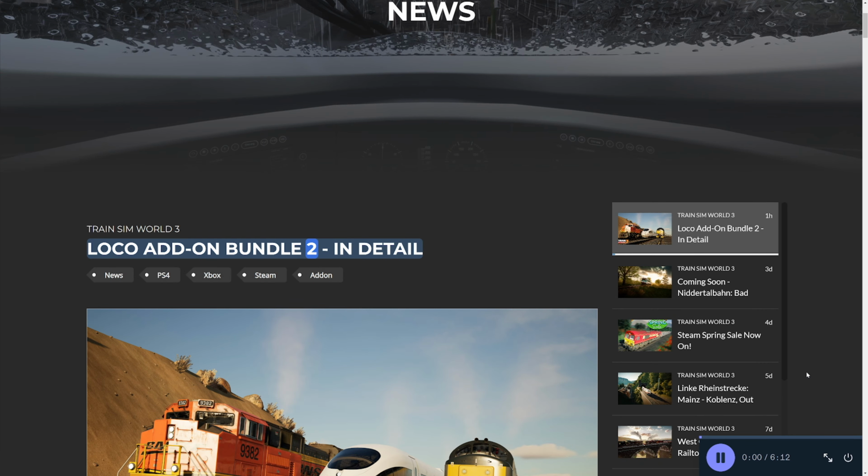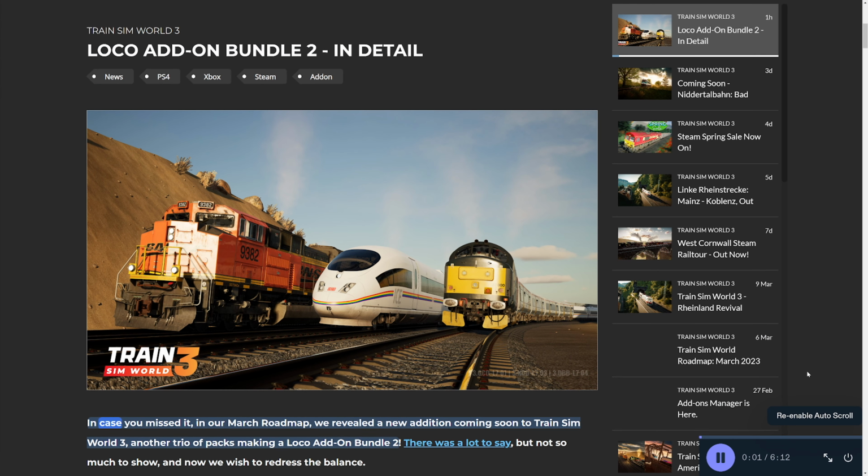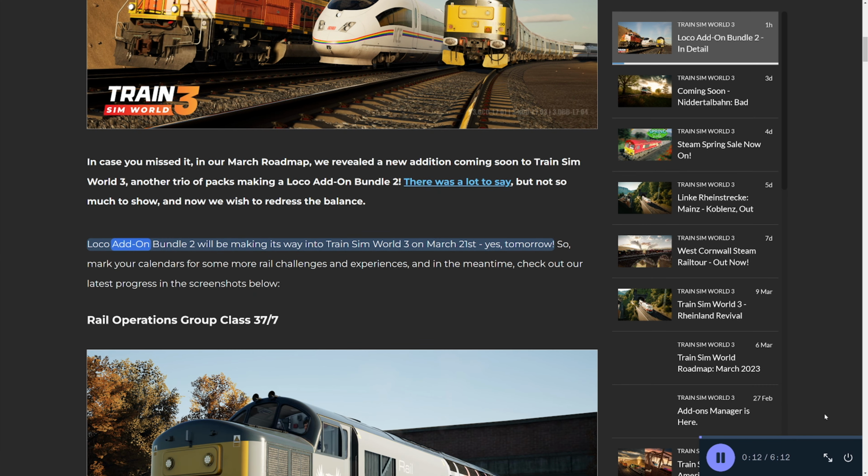Loco Add-on Bundle 2, in detail. In case you missed it, in our March roadmap, we revealed a new addition coming soon to TridentZ World 3, another trio of packs making a Loco Add-on Bundle 2. There was a lot to say, but not so much to show, and now we wish to redress the balance. Loco Add-on Bundle 2 will be making its way into TridentZ World 3 on March 21st, yes, tomorrow.